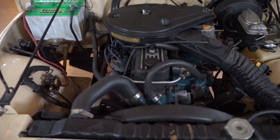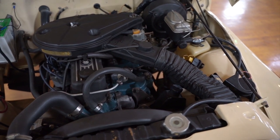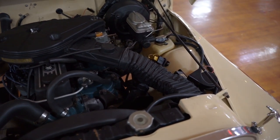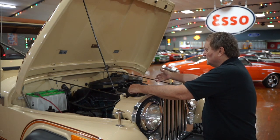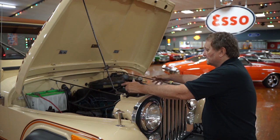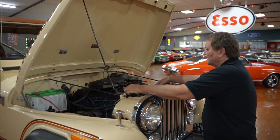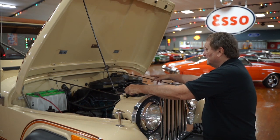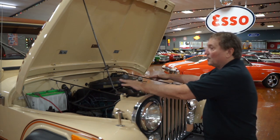It still has the original decals on the air cleaner, on the header panel here, the cubic inch displacement. It's a 258 cubic inch inline six-cylinder engine. It's a 4.2 liter, basically. And it's a pretty venerable engine that AMC actually used for quite a few years. It's carbureted, has a two-barrel carburetor on it, a conventional intake manifold, not fuel-injected.